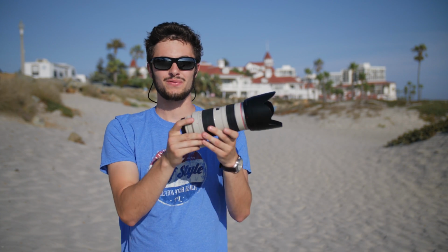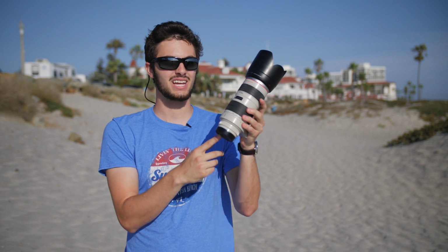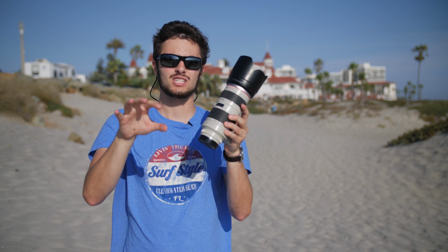So the last lens, one of my favorite lenses, is the Canon 70-200 2.8. Like I said, it goes down to a 1.8 on the speed booster.